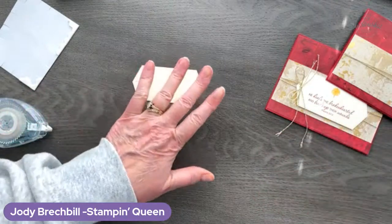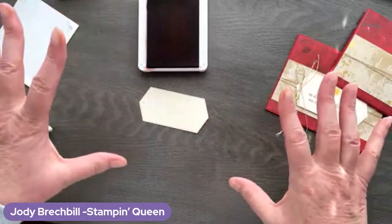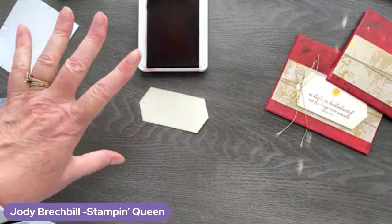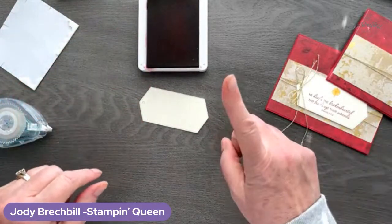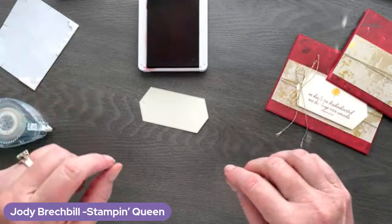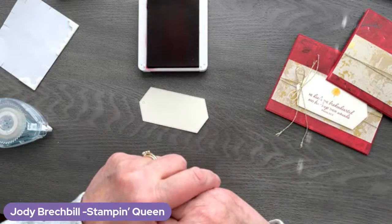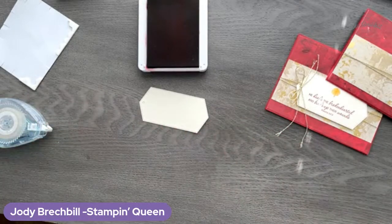Now for Christmas, I did add envelopes in, and I did include that in my class for my Christmas card class, which I do have my last Christmas card series. I finished it up yesterday. So if you want a sneak peek of my Christmas card class coming up, let me know.